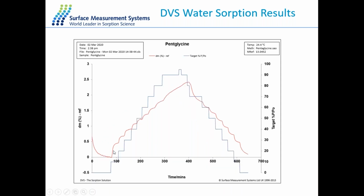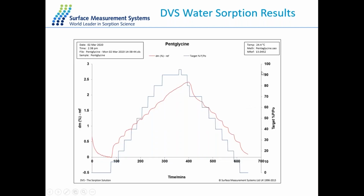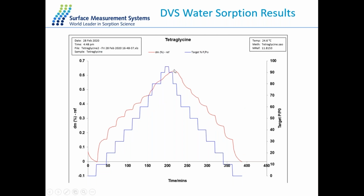And for pentaglycine, we see an even larger change, over 2% weight change as we go to tetraglycine. And to summarize this data here, this is only showing the maximum uptake, so the maximum sample weight at 90% relative humidity.